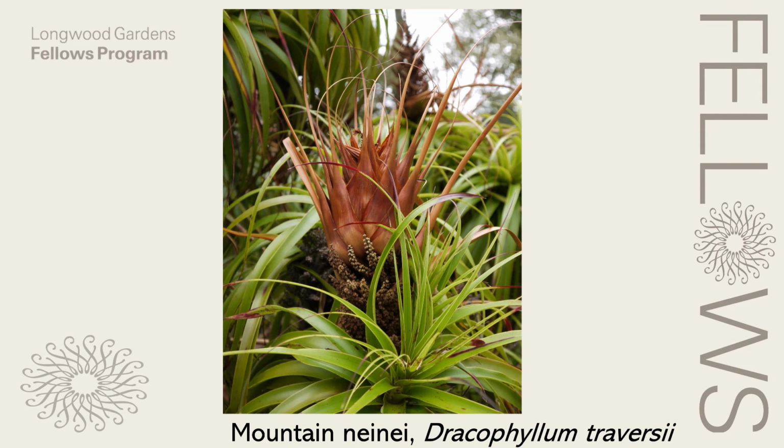And Mountain Nainai, it's the Dr. Seuss tree of New Zealand. It forms often dense patches along the ridges and is a real sight to behold.